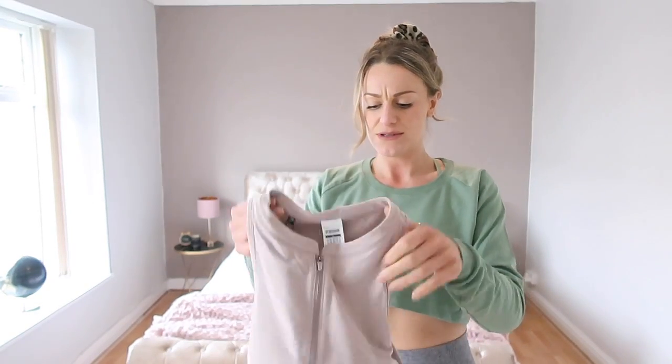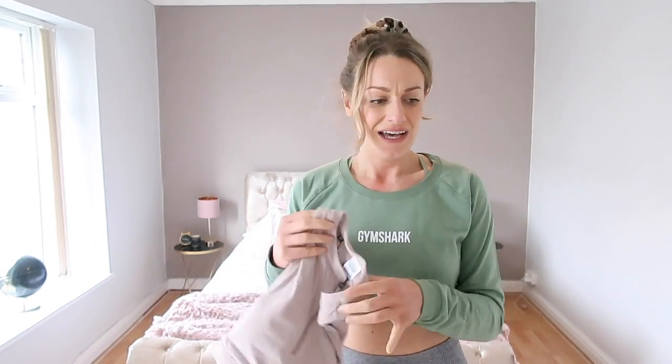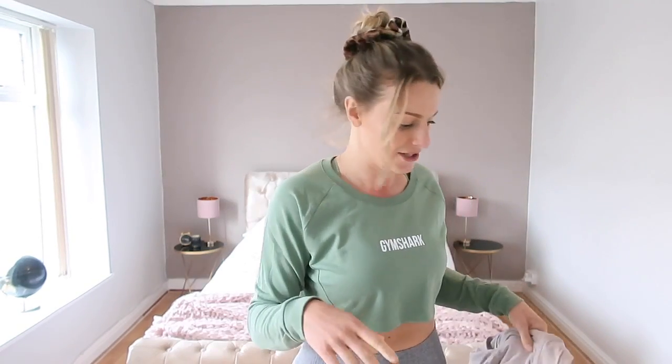So yeah, I probably would go up a size if you're gonna get the lighter color because it was quite tight. But I don't know why that is, there wasn't too much difference in the sizes if I'm really honest.